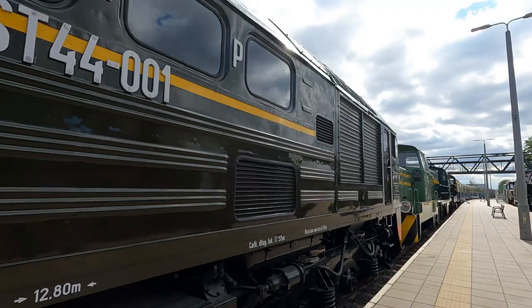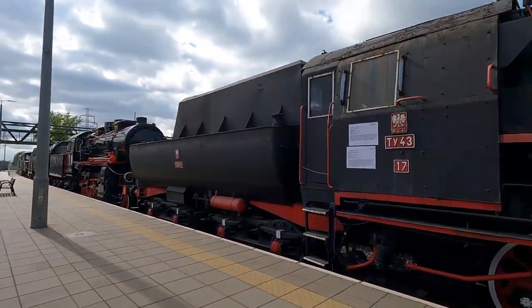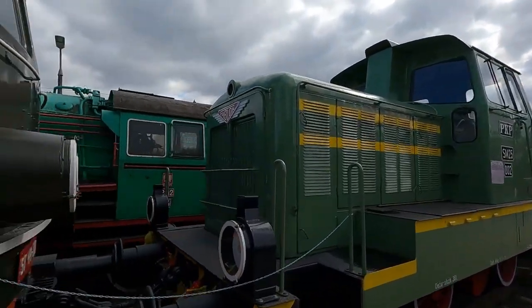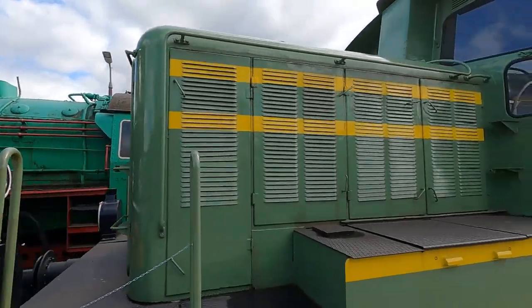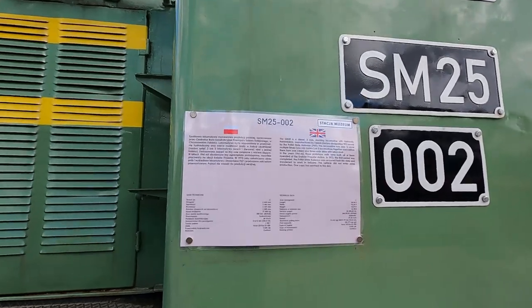And perfectly, the sun is poking its head out. We need that. And here we're protected by the trains from the wind. There's even trains on the other side. Oh my gosh. So this one's in English.